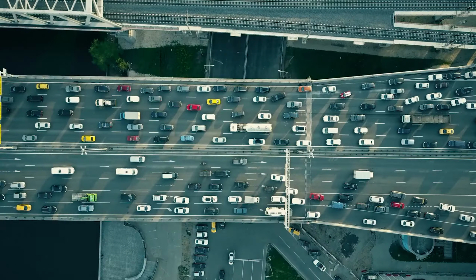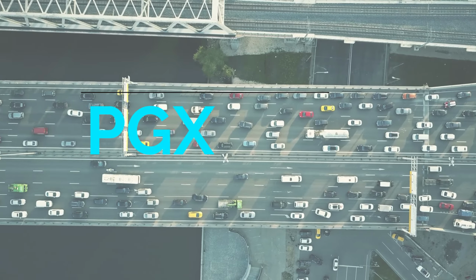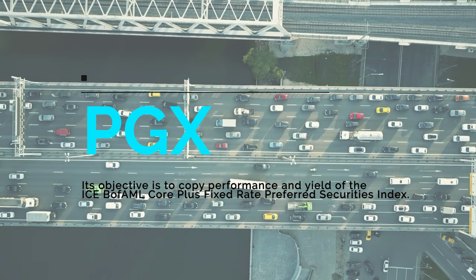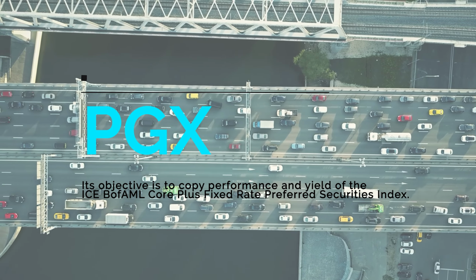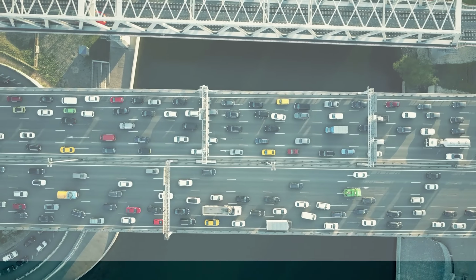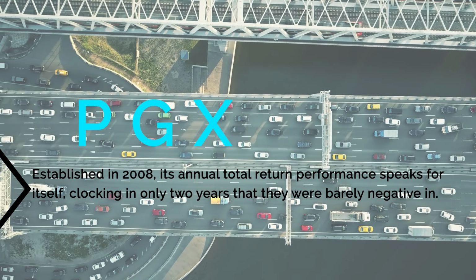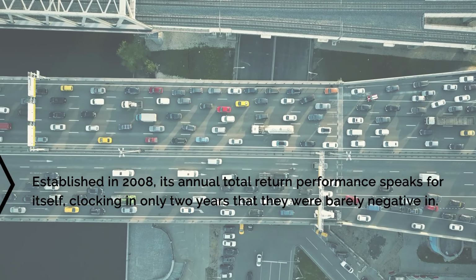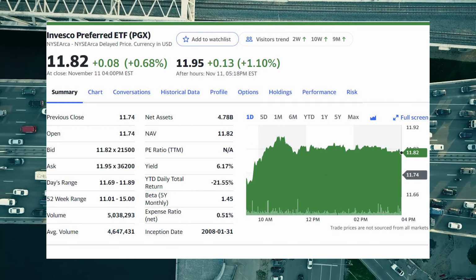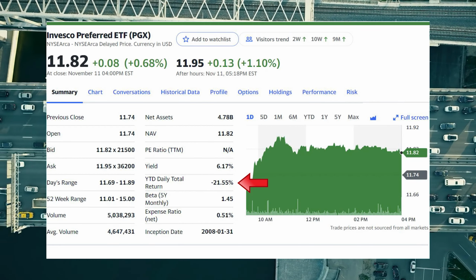Moving on to number 4, let's talk about Invesco Preferred ETF, or PGX. Its objective is to copy performance and yield of ICE BofAML Core Plus Fixed Rate Preferred Securities Index. Established in 2008, its annual total return performance speaks for itself, clocking in only 2 years that they were barely negative in. Although, if you look at its YTD or 1-year daily total return right now, it's currently not doing so hot.